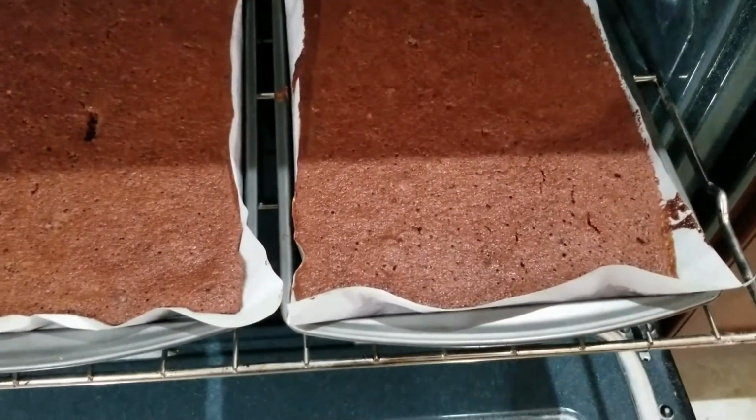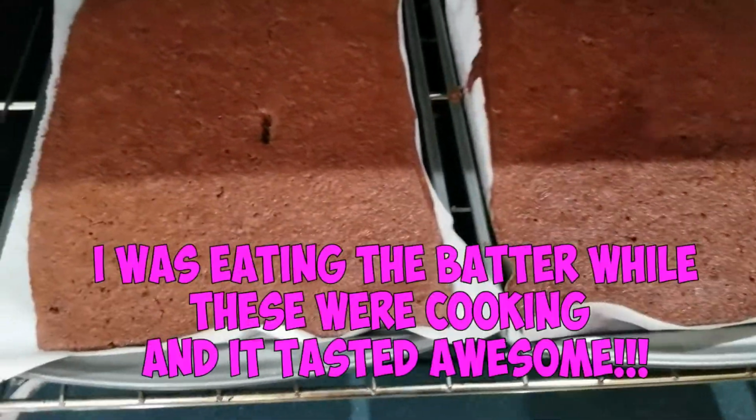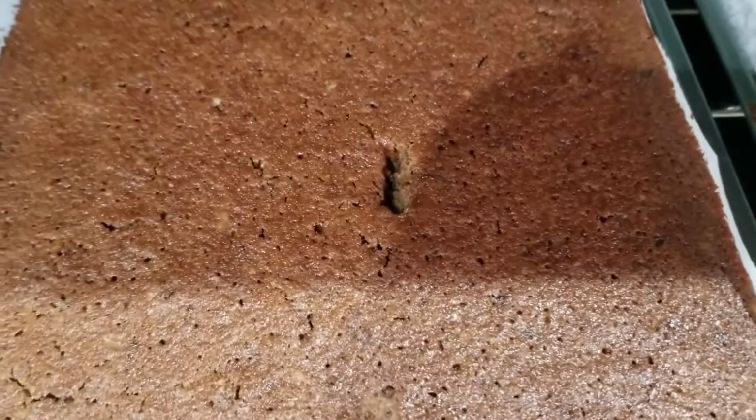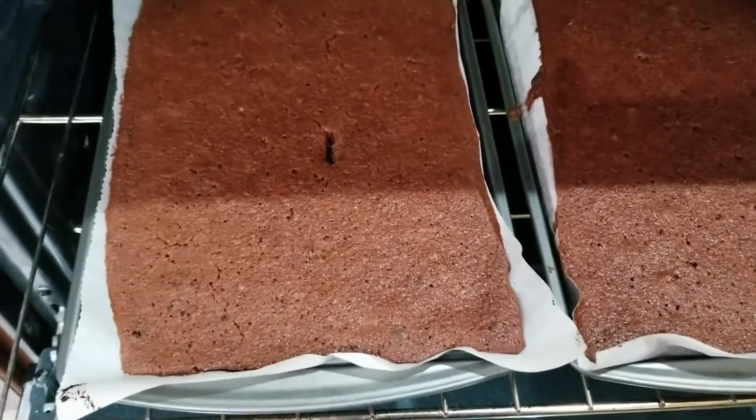It has been 15 minutes. I did a cake test and it was coming out clean, so I actually didn't trust it, so I stuck the fork all the way through to the bottom to make sure that it was done, and it's done. I'm gonna go ahead and pull these babies out and let them cool off, and I'm gonna show you guys what I'm gonna do next, and the next part is the part I'm excited about.